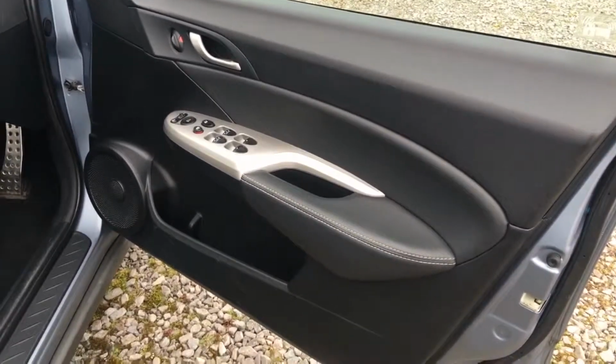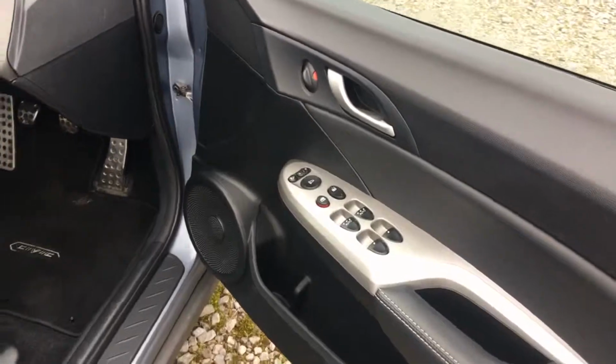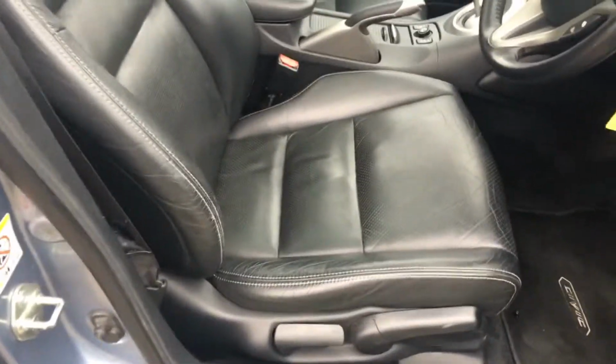Coming to the front of the car now, driver's door card's in wonderful condition. Again, just reiterating the car hasn't been valeted yet, so it just shows how nice this one is. Sill area is all really good. Car benefits from a full set of original Honda mats in the car as well.